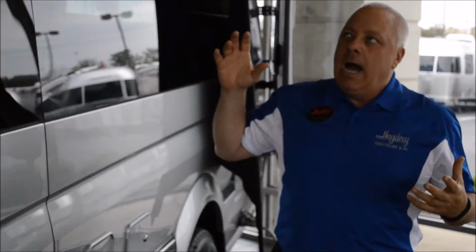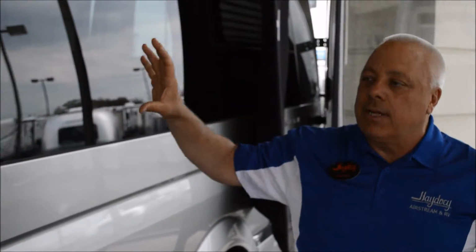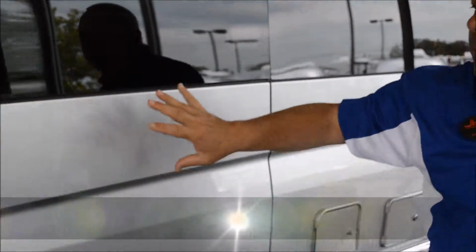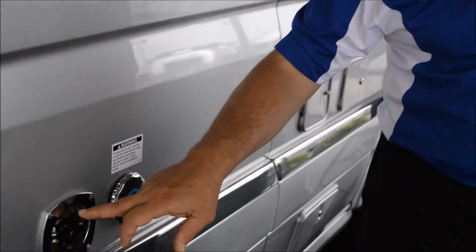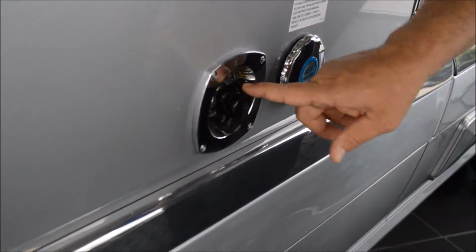Okay, silver and black. I love the combination here. This is, by the way, all this paint in this category is all upgraded. It's a metallic. It's got depth to it. That's what I really love about the Mercedes finish work. You have your import access to your city water.